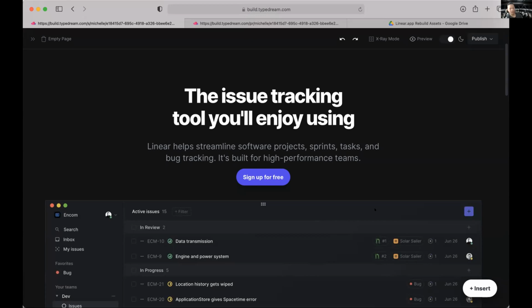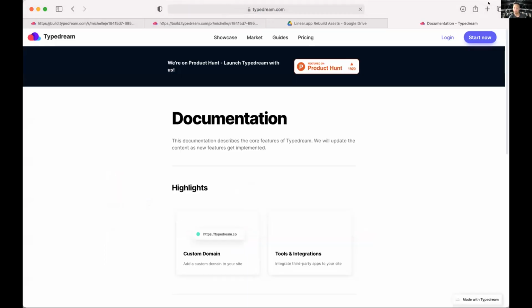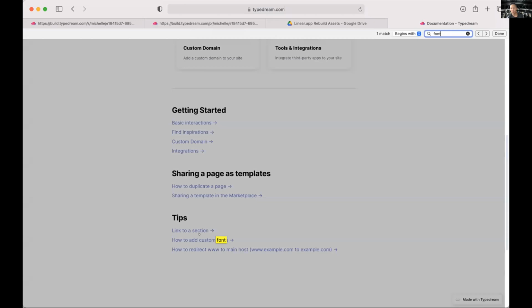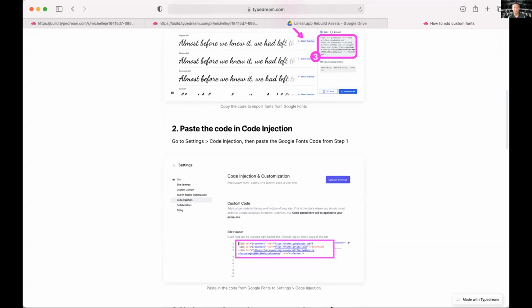Yeah, for sure, Max. So actually, we're working on that right now. We're integrating with Google Fonts so that you don't even need to upload it, and then you could just click on it. But right now, how people do it is typically go to the site settings, and then you have custom code. That's how you add custom fonts. We have a tutorial going that you could just read through and add your custom fonts.